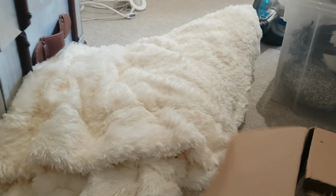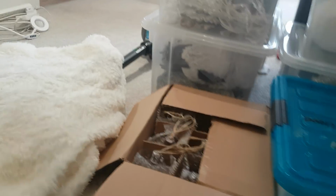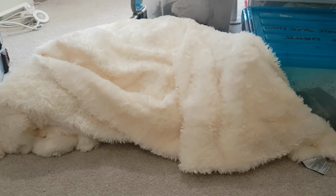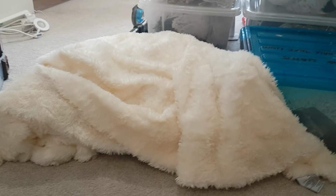Another tip is that I never put tree skirts. I always just put pieces of material. And this is actually a throw, a beautiful throw. It's a great way of putting stuff around the bottom of your tree, which is inexpensive and that you can use again.